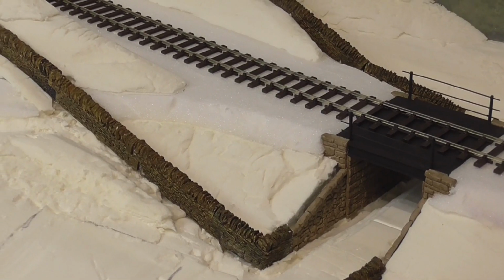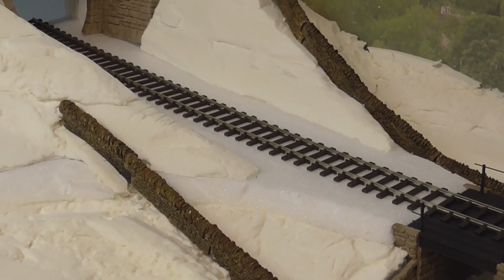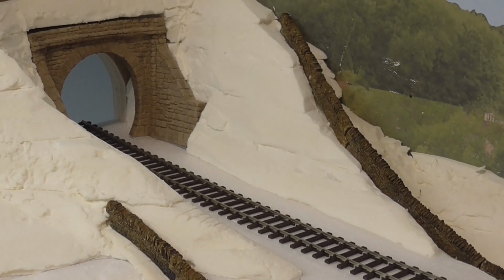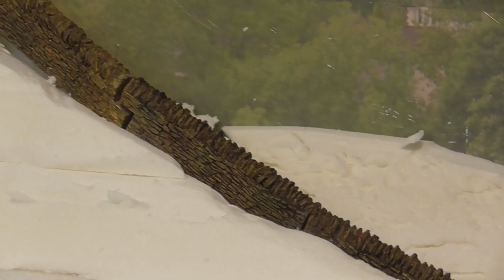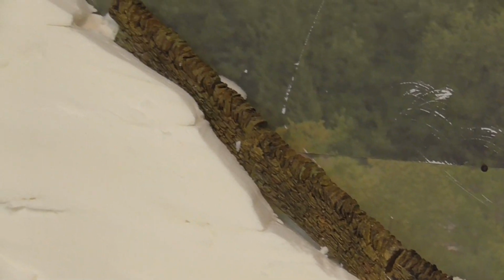You can see I've also put in the walls. Now these walls are from the Hornby Skaledale range. They are the Cotswold dry stone walling sets, I believe, and they work really well. I've got to make a few little modifications to them to make them join up a bit better, but on the whole they give me an idea of where the walls will go.